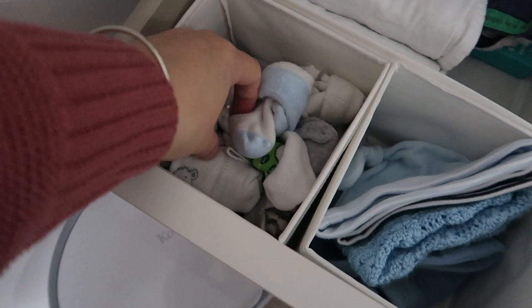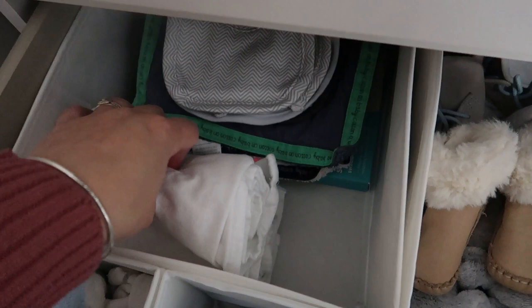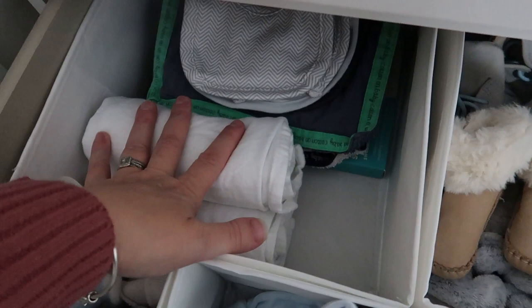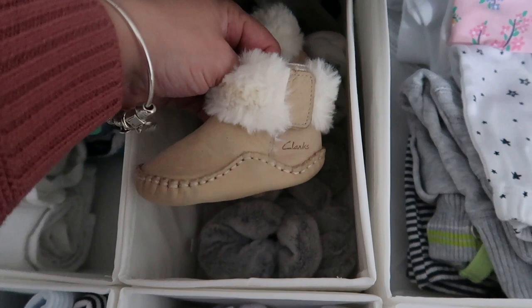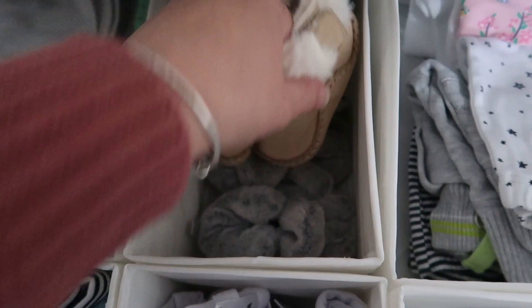In here, we just have a bunch of socks. Again, these are all just Sam's little socks. I have a couple of just, I don't even know what you'd call these, little blankets from when Sam was in the hospital. Then some bibs and then some shoes. Are these not the cutest shoes in the world? I don't even know where they came from. Sam didn't even get to wear these. I think they came in a bag of stuff that I got off of Marketplace for free. So, yep, just little shoes there.